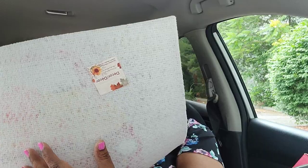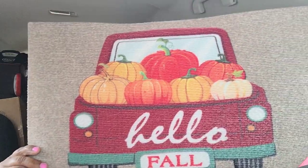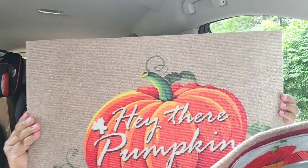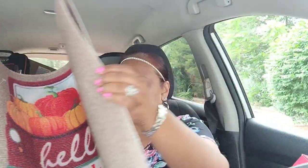So then, I don't know, but to me, they look like the same ones from last year. Now, the mat says Hello Fall. They have a new decor sign in the back, of course. But this is what it looks like. It says Hello Fall with the pumpkin. Right? But I don't know what is telling me that they look like the same mats from last year. So I got that one. And I got this one that says Hey Dear Pumpkin. So those are the two that I got. And there was another one that said Gather Here with the leaves. I really wasn't feeling that.